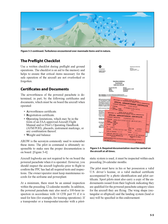Figure 5.4. Aircraft logbooks are not required to be on board the powered parachute when it is operated. However, you should inspect the aircraft logbooks prior to flight to confirm the PPC has all required tests and inspections. The owner/operator must keep maintenance records for the airframe and power plant. At a minimum, there must be an annual inspection within the preceding 12 calendar months. In addition, the powered parachute may also need a 100-hour inspection in accordance with 14 CFR Part 91 if it is used for hire, for example, for training operations.